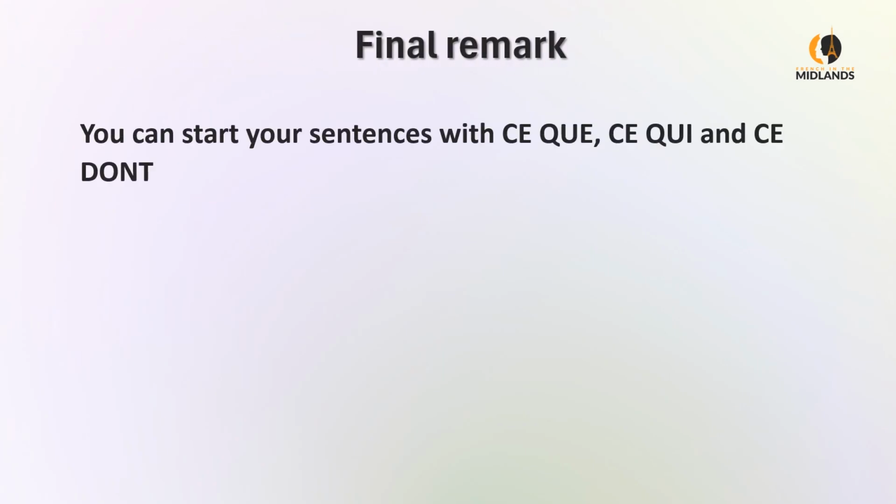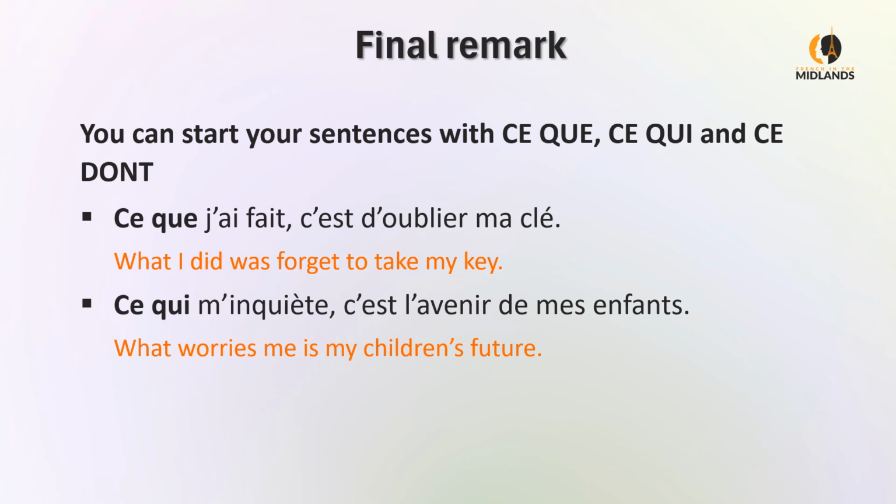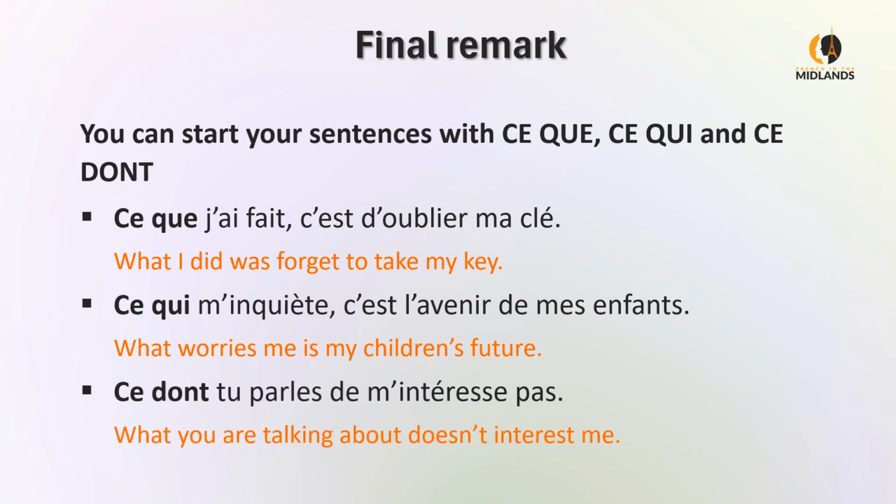I want to make one final remark, that you can actually start your sentences with ce que, ce qui, and ce dont. Sometimes it sounds a bit weird, but it works grammatically. For instance, ce que j'ai fait, c'est d'oublier ma clé. What I did was forget to take my key. Ce qui m'inquiète, c'est l'avenir de mes enfants. What worries me is my children's future. Ce dont tu parles ne m'intéresse pas. What you're talking about does not interest me.